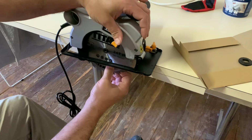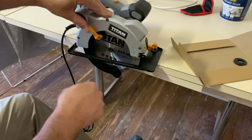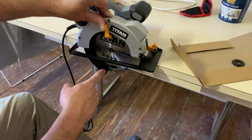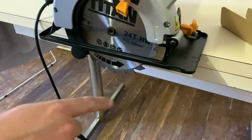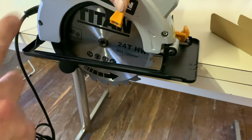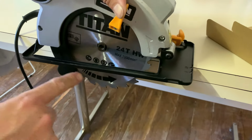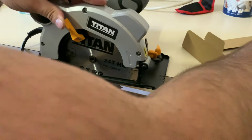Saw blades, you always want the teeth pointing the right way. The saw runs this direction, and this saw blade actually has an arrow to tell you which way your blade needs to go. The saw runs this way, so you want to make sure that your teeth are pointing that direction.